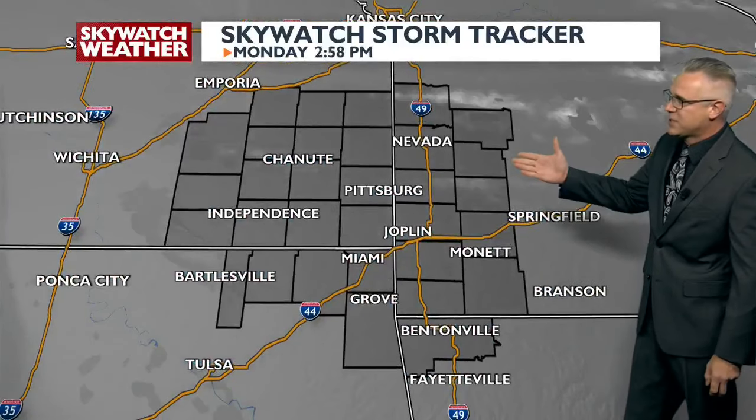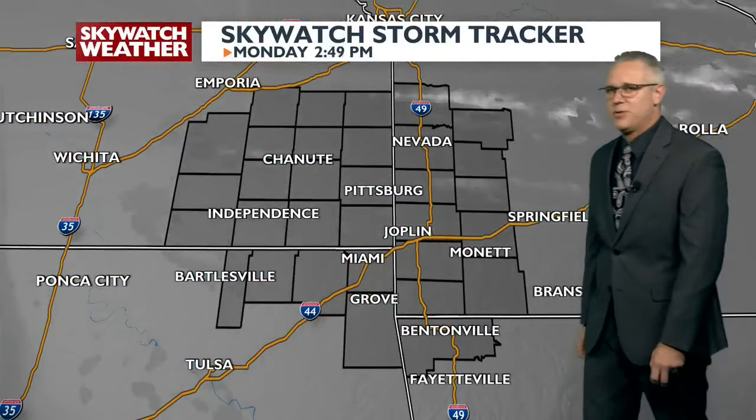We have mostly clear skies, and that's what we're going to see as we go through the overnight hours for us tonight. We do have a warming trend as well. We're going to look at that, plus some rain chances here in just a bit.